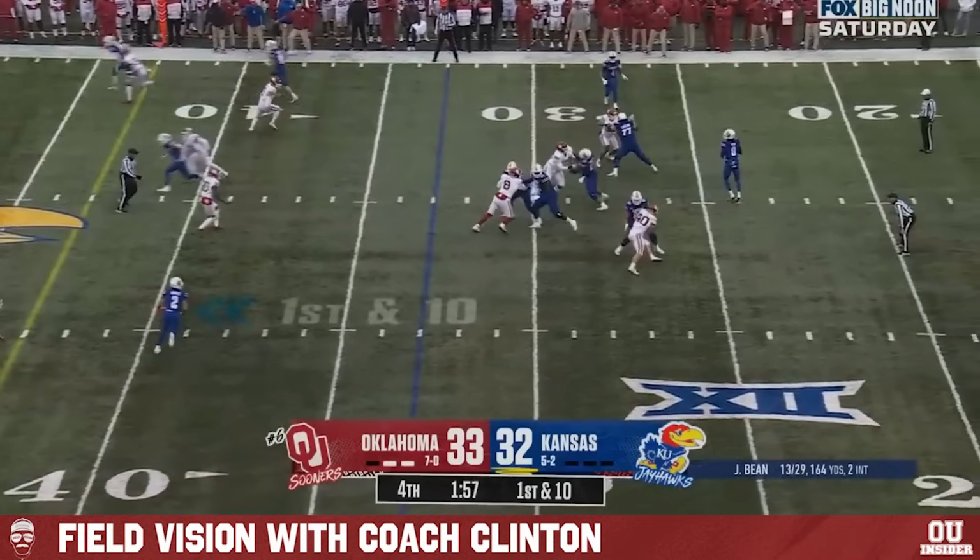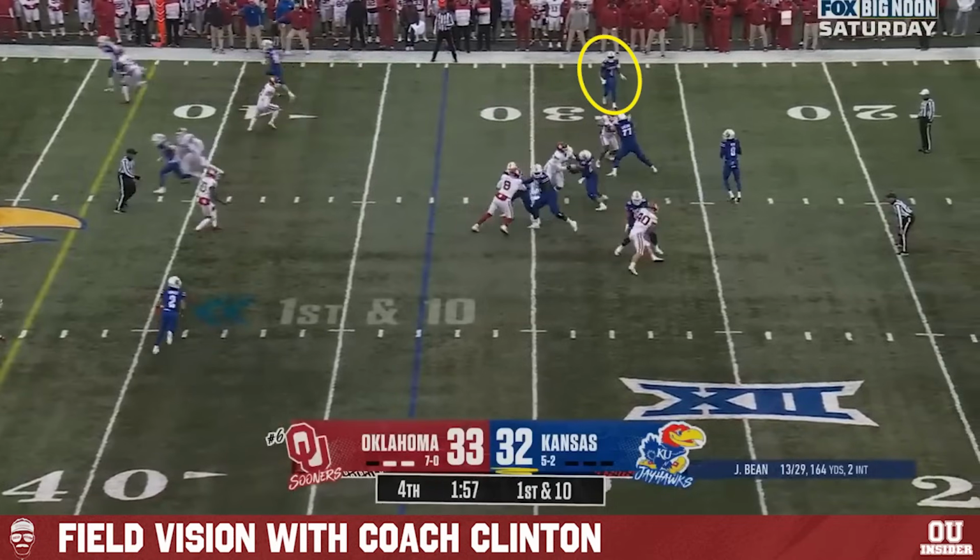On plays like this, when you have the running back become the escape valve down here, you're supposed to rally to him. You don't give up coverage behind you. You don't give up space or create a pocket behind you for the quarterback to throw into.